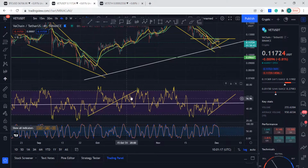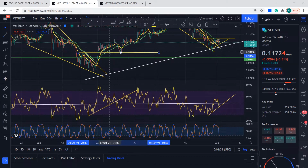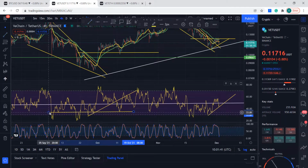But you can see the RSI was respecting this trend line and found support here, then went up, then when it broke, the price came a little bit down and held support right over there, okay? This was the support for the price action, and RSI found support right over here. You can see one touch, two touch, and so on.